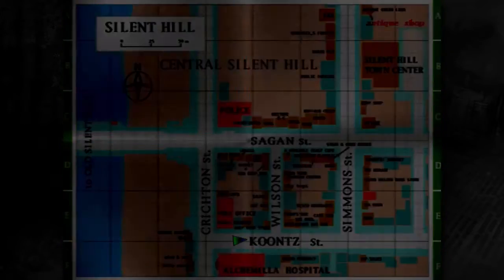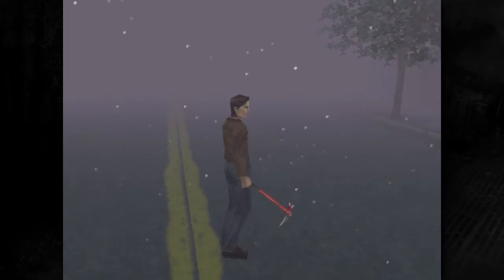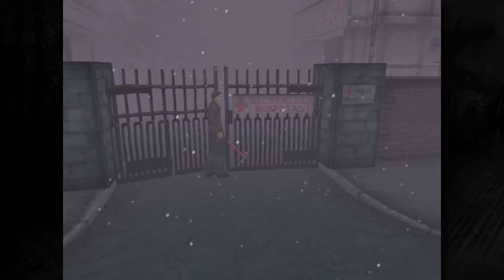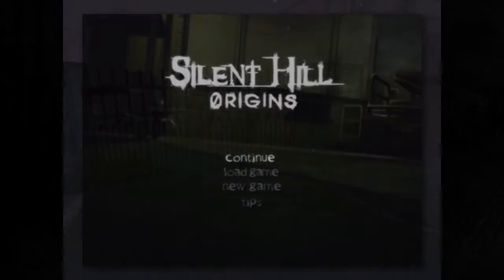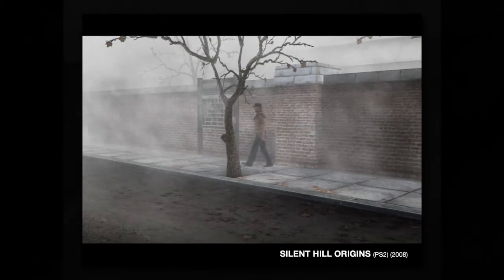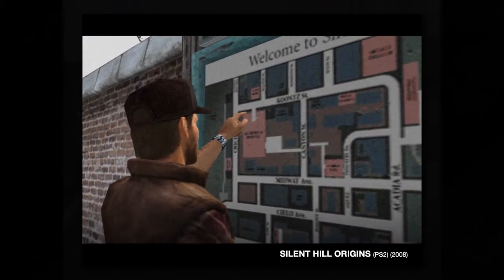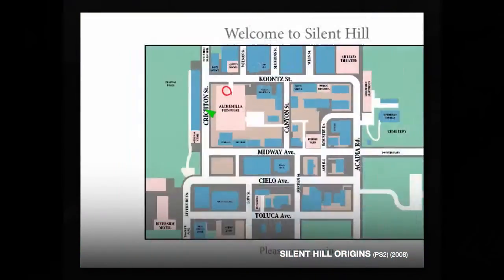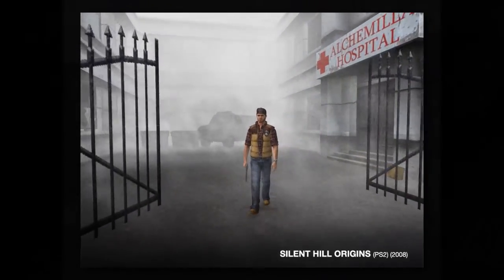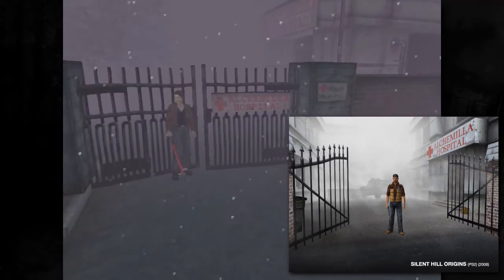Now, you can of course run straight over to the antique shop, but there's a bunch of interesting references in this section of town, and I want to point it out first. So, much of the street that we're on currently, Kuhn Street, was actually recreated in Silent Hill Origins that was released in 2007 for PlayStation Portable and later was ported to the PlayStation 2 in 2008. Since much of Kuhn Street was recreated in the game, I thought it might be cool to show them to you side by side. First up is the back entrance to Alchemilla Hospital. It's one of the first areas that Travis Grady explores in the game.